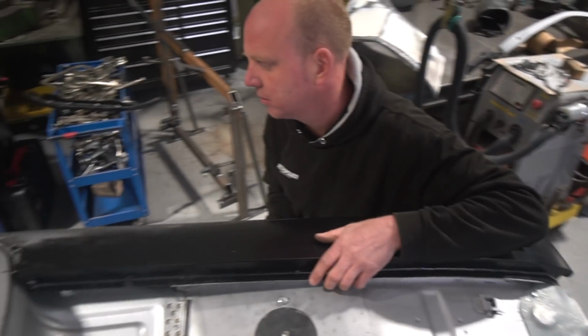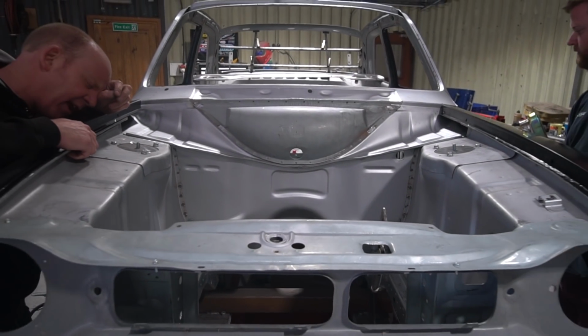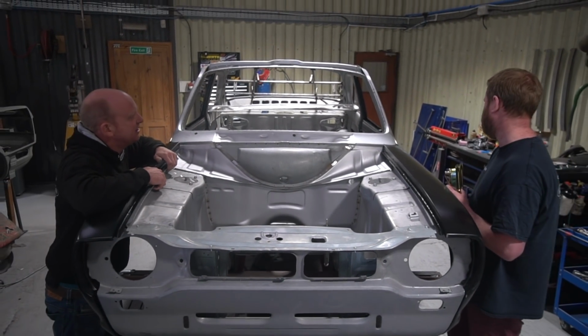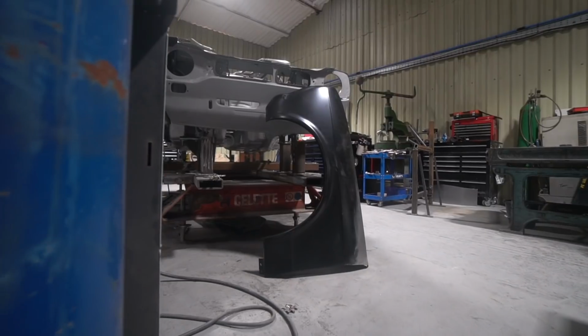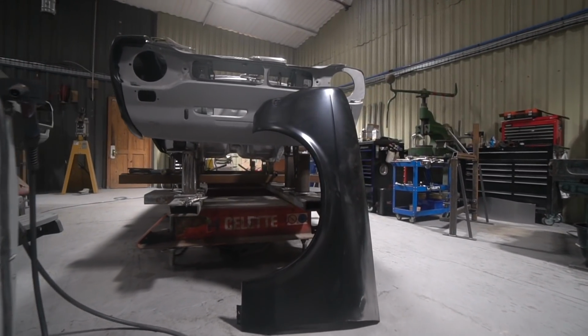And then interestingly, I'd come to that conclusion at the beginning of the week, and we've decided to park the front wing fit for the minute. Magnum are supposed to be getting some more bubble arch front wings in stock and some more standard front wings in stock in two or three weeks' time.